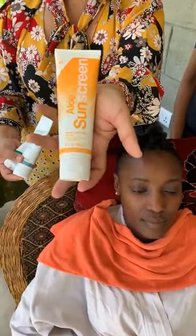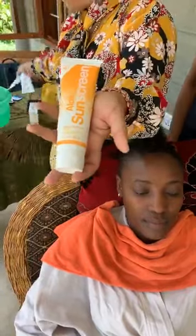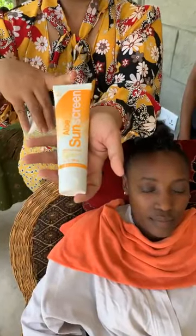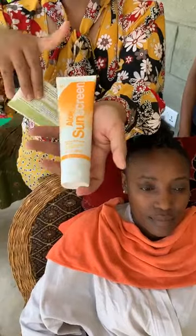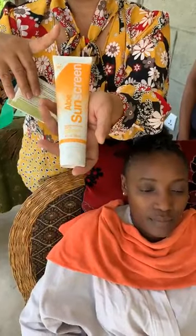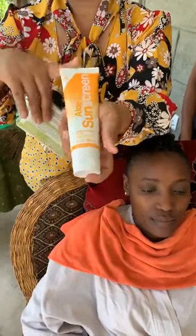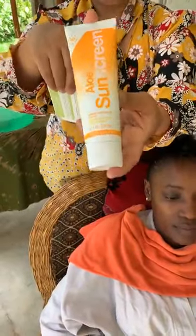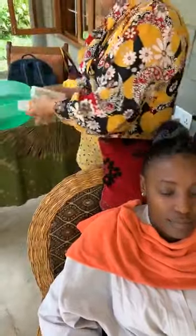scrub, and also sunscreen is important. You can use sunscreen in the morning: after you wash your face, you put sunscreen to protect your skin from the sun, from spotlight, and from the phone, which we call blue light, because we stay with the phone all the time. It protects your skin from all light.